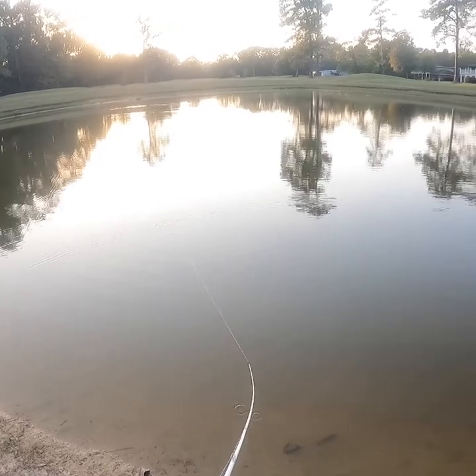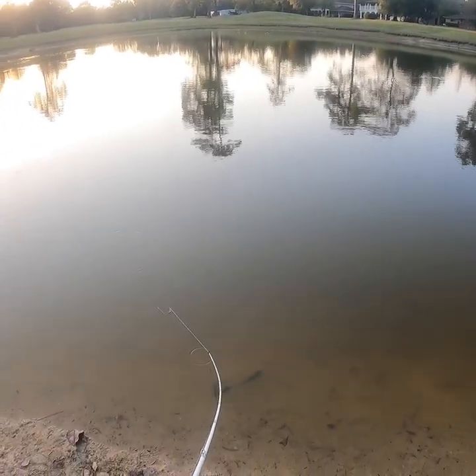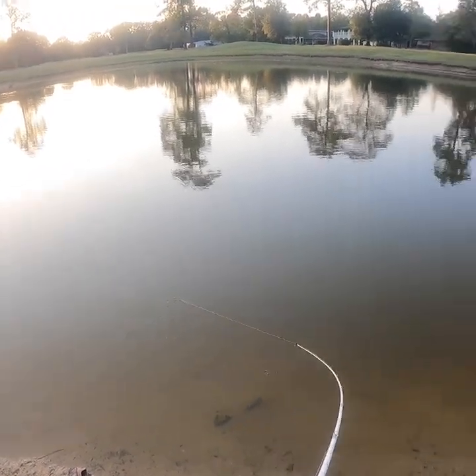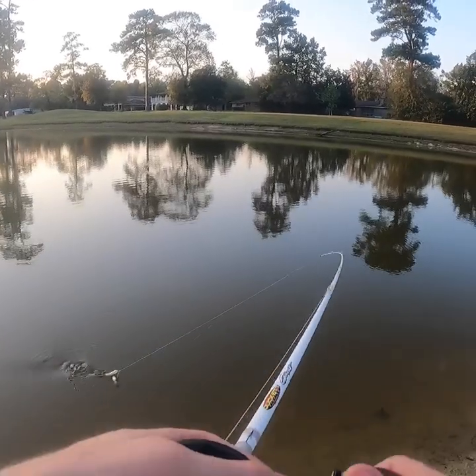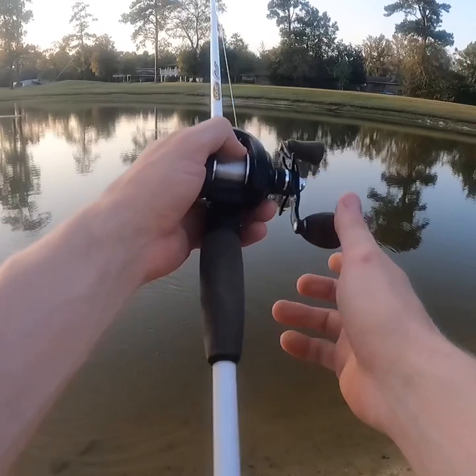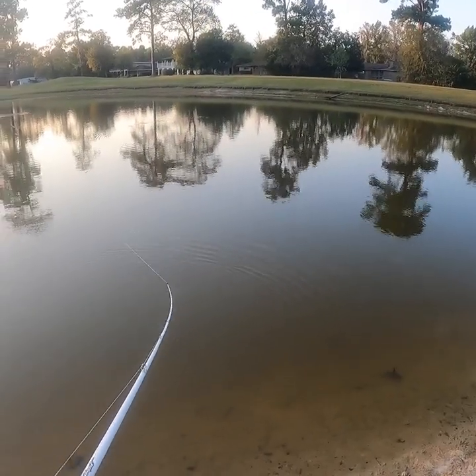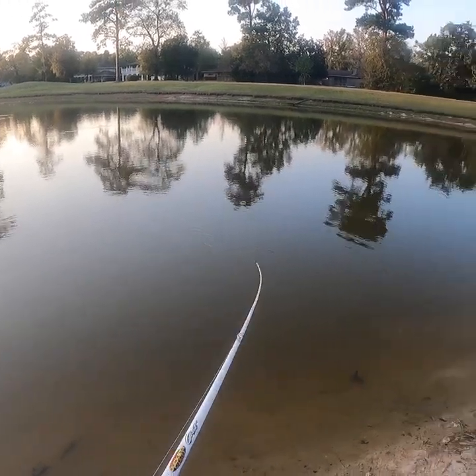Where are you at, fishy fishy? Get you some casts over here, baby. I want to watch you try to reel in one of them monsters. What would you do if you caught you one of them? My bait gonna freak out.